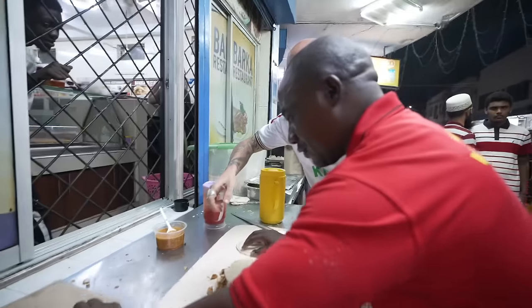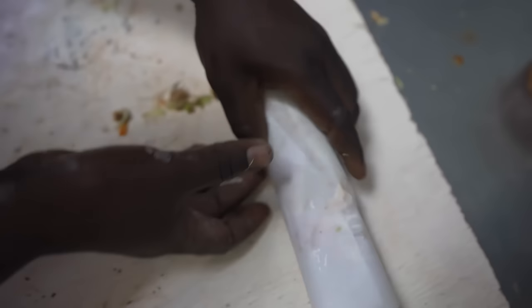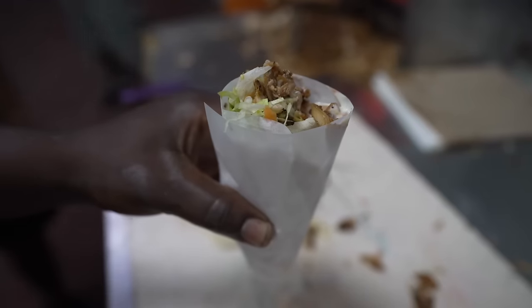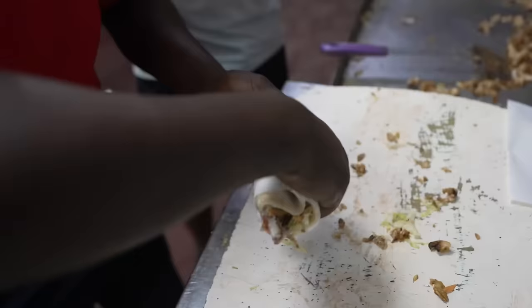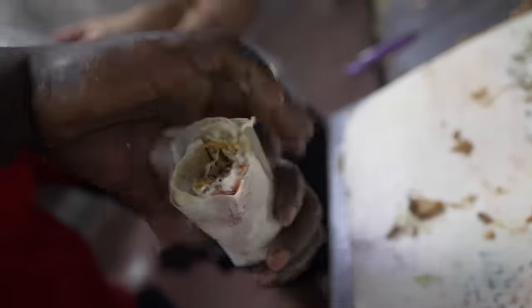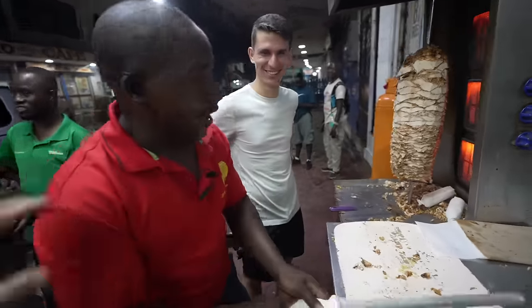Now I have to make it roll. Okay, now it's ready to heat. Hey, that's how they say yes. Hey, right? That's how you say yes. Hey, boss. Hey, hey. Remember which is the spicy one. Remember it's the spicy one.